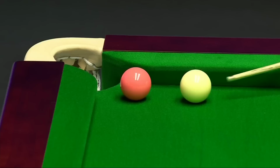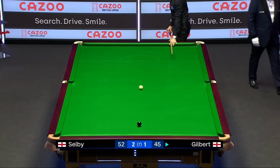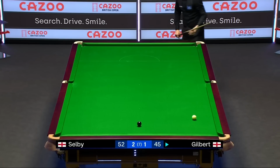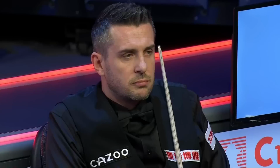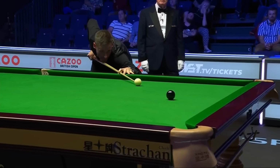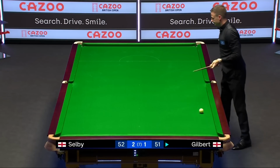33.5 minutes this frame. Easily the longest of the match. Where's this white? Where's this white? Oh, good grief, that was a bit close for comfort. Deep breaths, Dave. The black for 2-2. What a nervy old frame. But the black was clean.